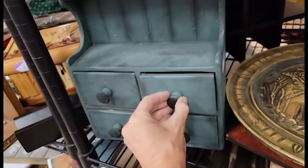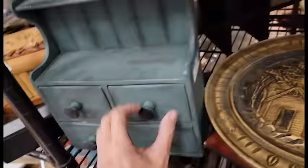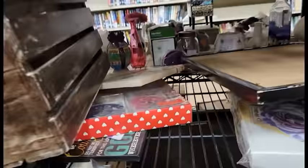Oh. It's missing its bottom, but oh, that's missing its bottom too. It almost looks like a salesman sample piece, doesn't it? I know it could be used for a doll, but just because it's a piece of furniture, I think it's meant to be a salesman sample. This is wood. This is a wood plate. It looks like it's Russian, I'm going to say. It's $3.99. I think I will pick that up. Ah, the amount of cool stuff in this store tonight. This is awesome.